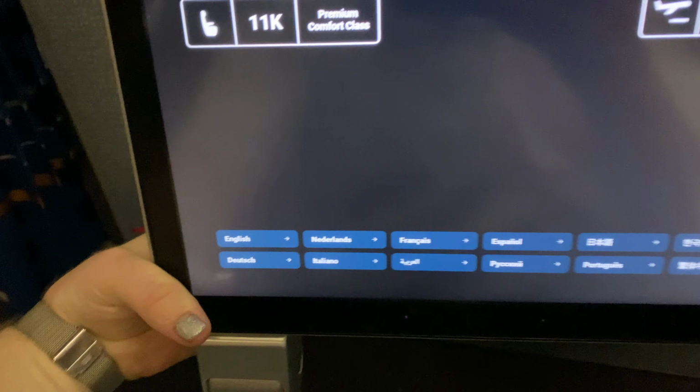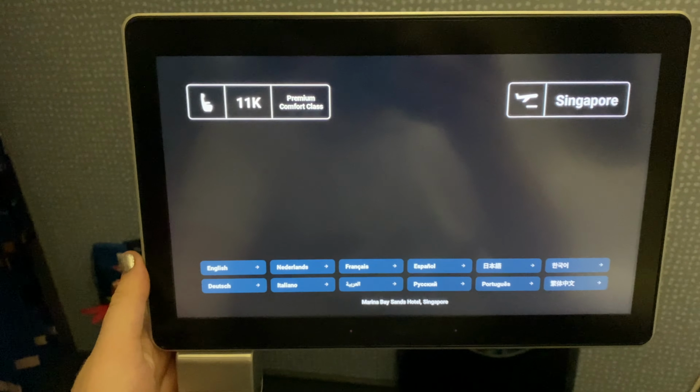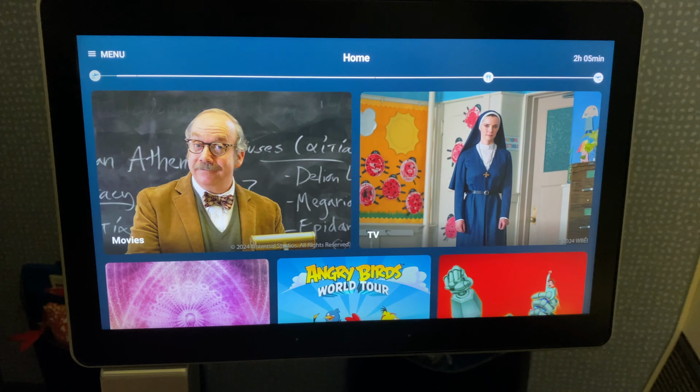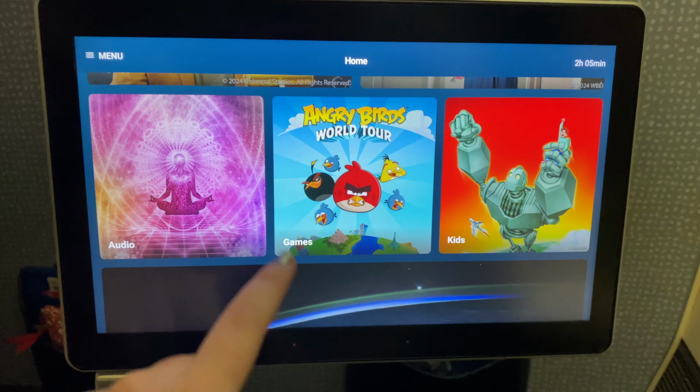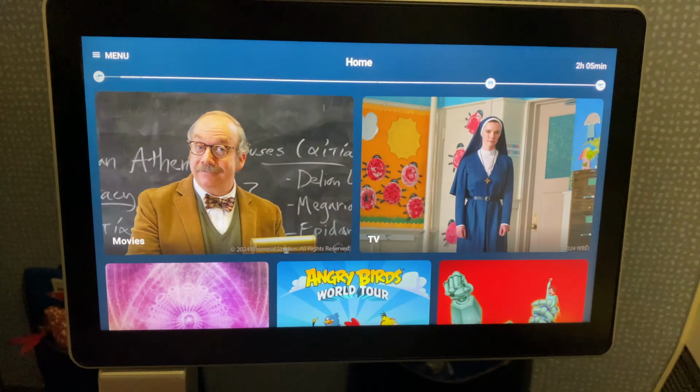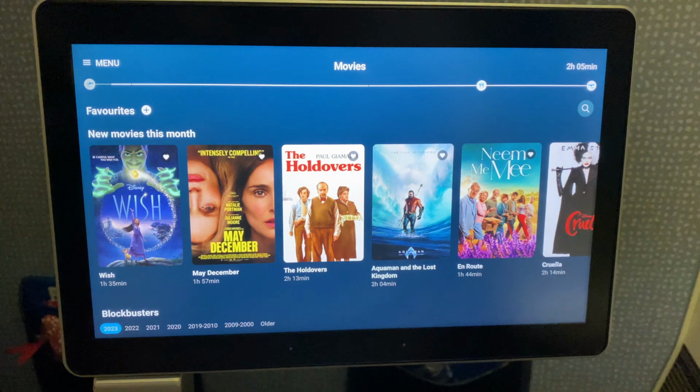On the back of every premium class seat, or in my case in the armrest, is a near 10-inch entertainment screen featuring a wide selection of the latest movies, TV shows, music and games. There is also a fairly decent moving map, powered by Flightpath 3D, and it's one of the better ones out there. It's not as good as, say, Turkish Airlines, but still, it's much better than Qantas in my opinion.